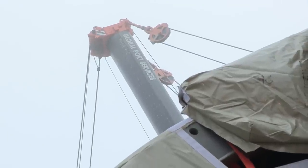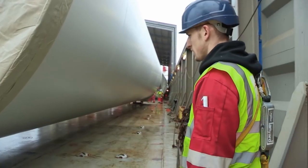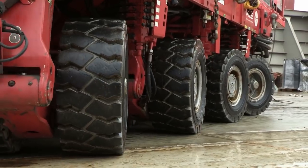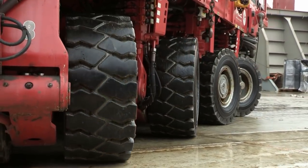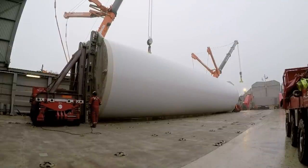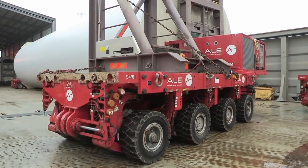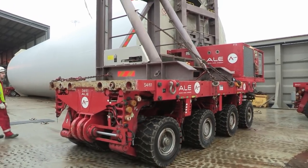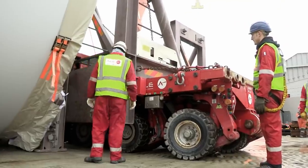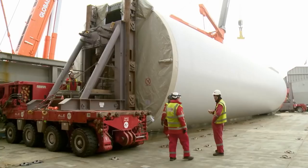With the section safely on board, Transport Supervisor Joe Ryan still has to get them stowed in the right place using four-axle self-propelled modular trailers, known as SPMTs. The A-shaped attachment on top of the SPMT locks into the end of the turbine section. So the adapter sits on top of the SPMT. Once they're down and touching, put two pins that sit in the top of the frame. They're the pins that take the weight of the frame. So when we pick up our trailer, the pins on the A-frame pick up the H-frame, which picks up the tower.